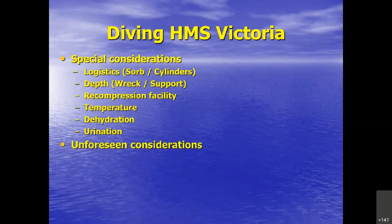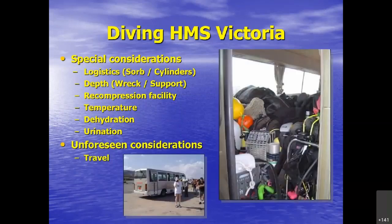There were unforeseen considerations. One was travel. It's 80 kilometres from Beirut to Tripoli. If anybody can remember what the roads in Malta used to be like before they joined the European Union, the roads in Lebanon were largely just as bad. Where there'd been explosions, there were potholes, or bomb holes, that you could lose the bus in. But we had to stay in Beirut because it wasn't safe to stay in Tripoli. It was too close to the Syrian border and too much Hezbollah activity.